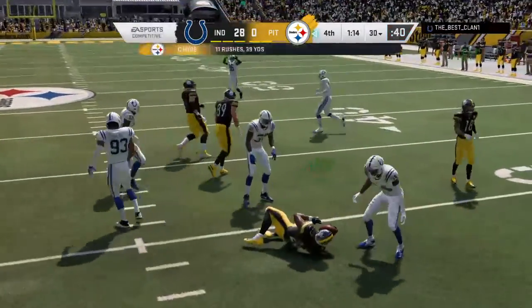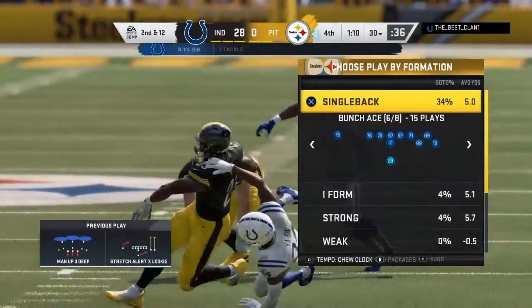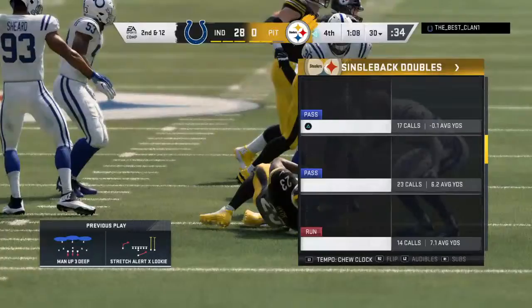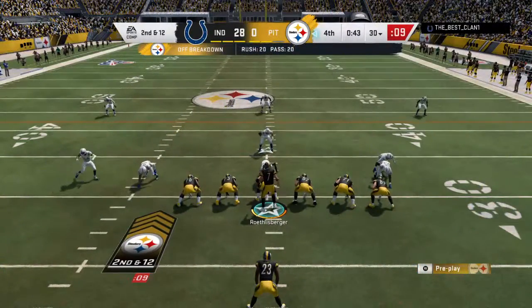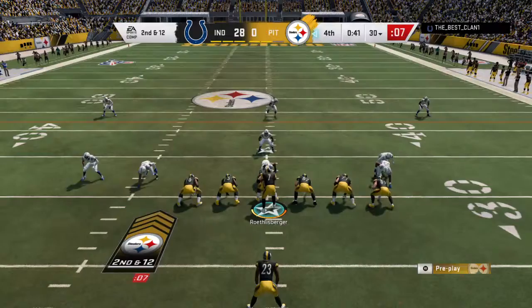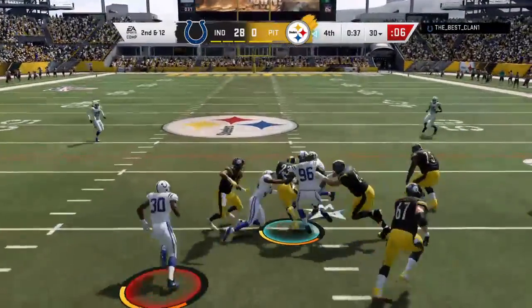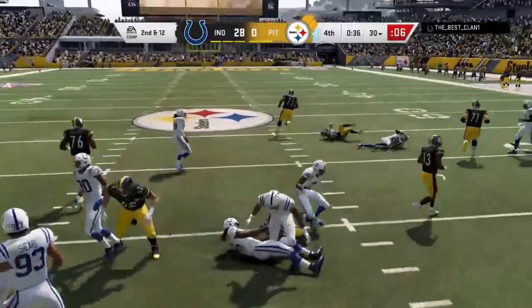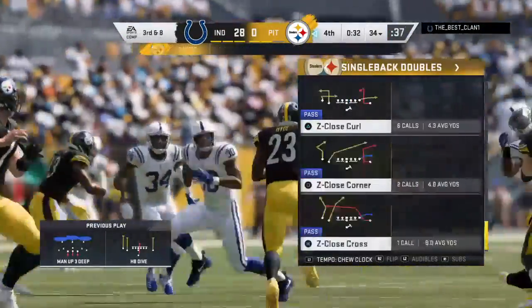Now a run with Hyde, and he is met in his tracks behind the line of scrimmage. Now that sends him 2 yards in the wrong direction and leads to 2nd down. Check 53. Let's go, baby. They turn over. Get that block. On 2nd down, Hyde. And he's brought down at the 34. Call it a gain of 4.